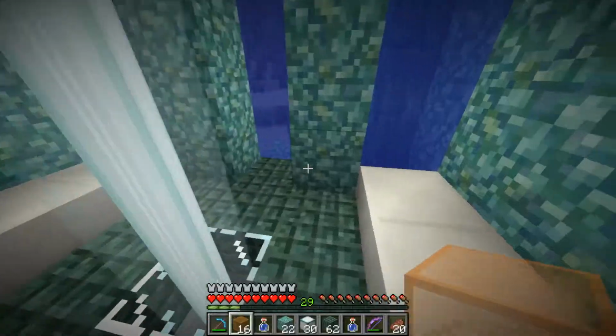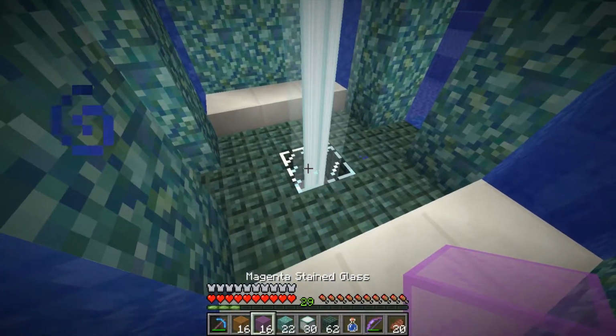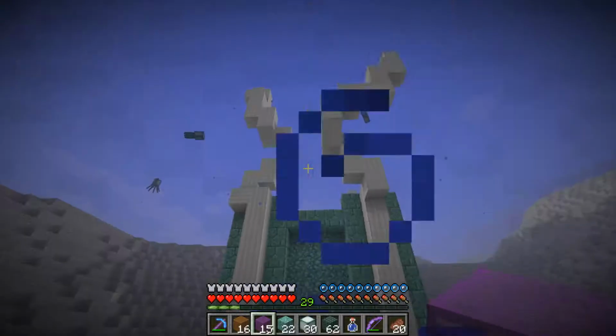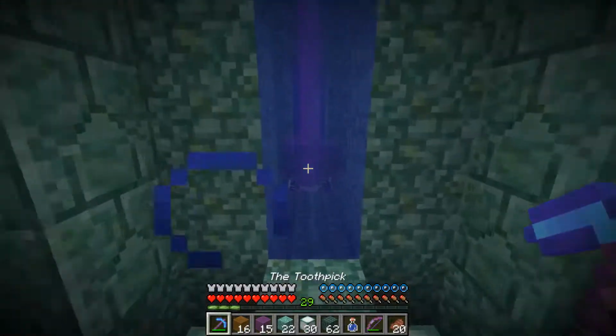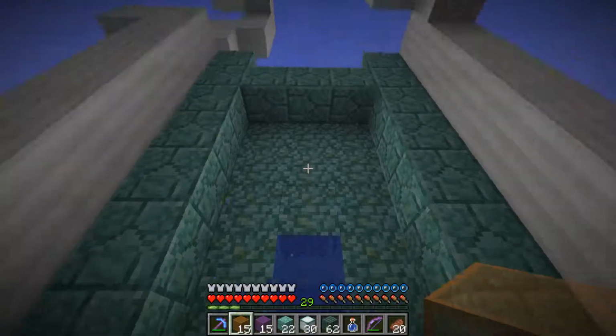So the idea is, I think we want a blue team and a magenta team, a pink-purple, mostly purple. So when it's magenta, it looks like so. It's weird, because if you look away from the beacon too much, it kind of loses it, so we'll want to keep that in mind. And then when the orange team holds it, oh, I'm going to lose this glass, dang it. When the orange team holds it, it looks like so.